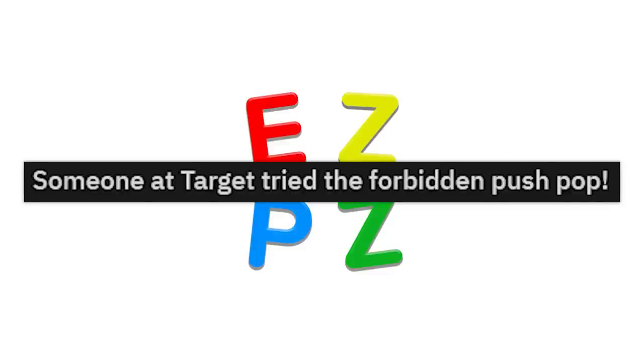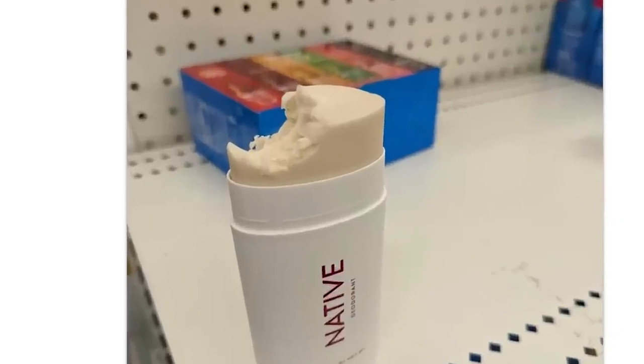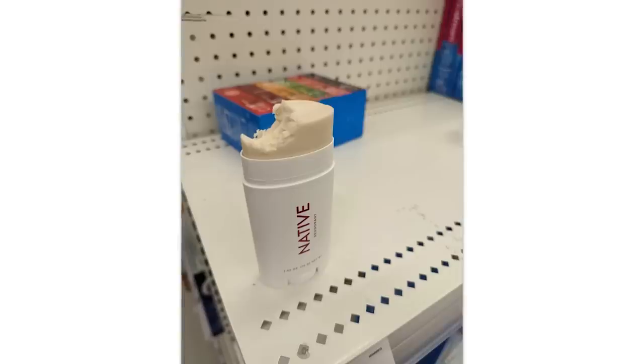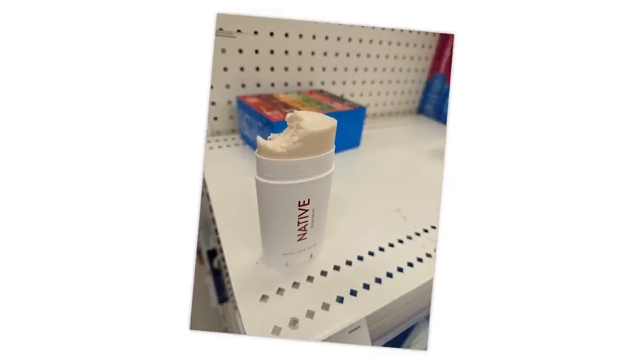I'm a little dude. Someone at the Target tried the forbidden push pop. Holy crap, that's disgusting. Who the hell would bite into stick deodorant? Oh my God, that's so gross.